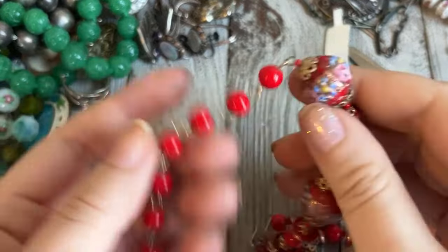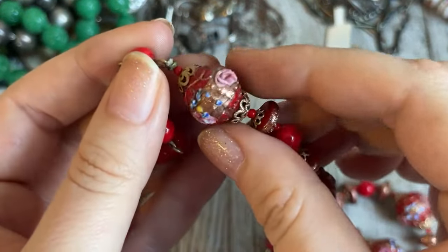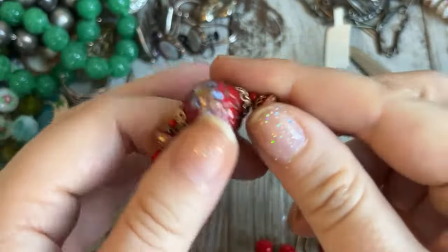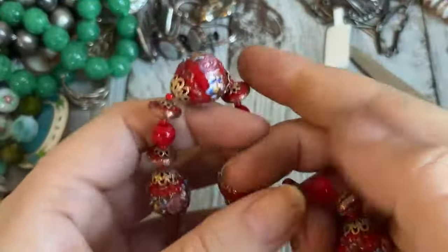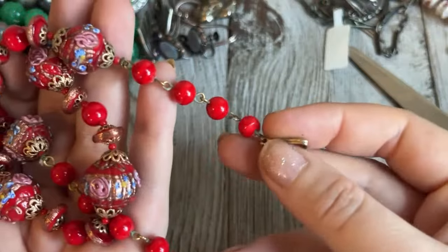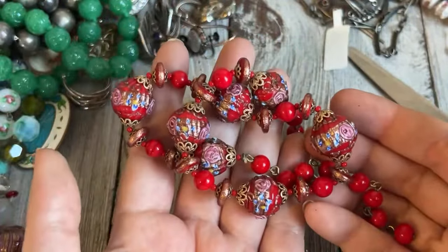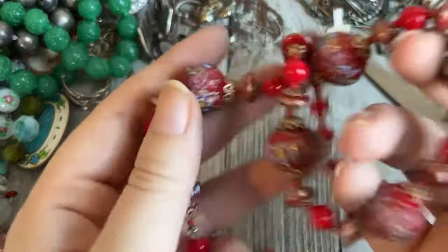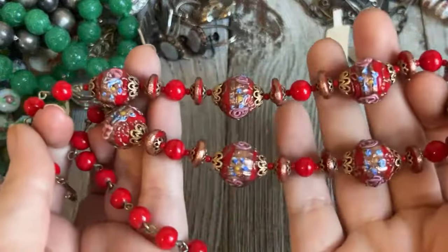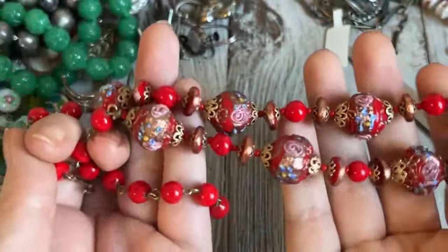This is so pretty. These are all glass. And these are fabulous wedding cake beads with the hook. Decent length too. I've just been breaking things a lot lately.